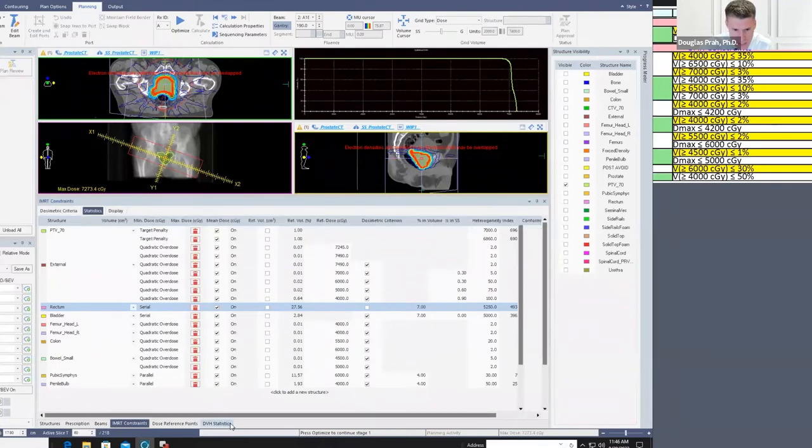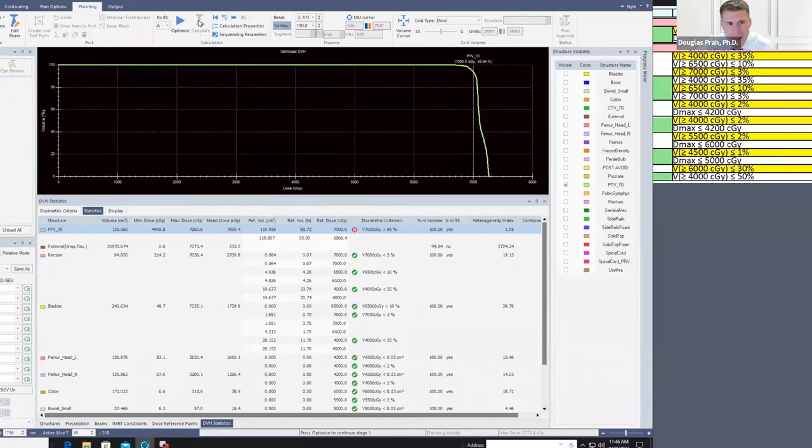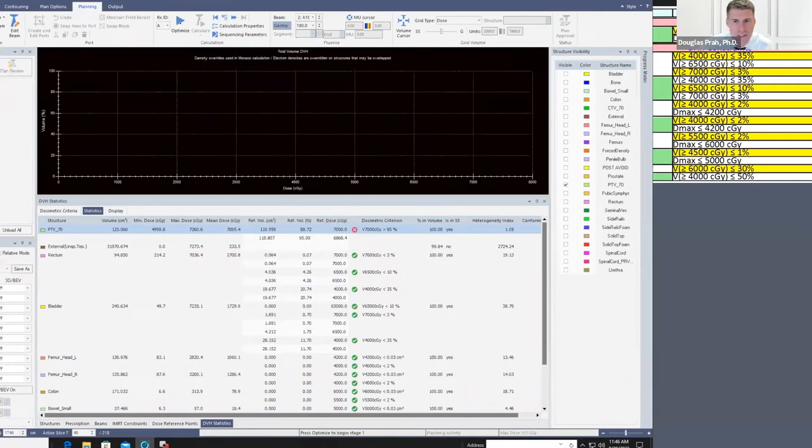Okay, and you can see here, all these structures, this is still getting pushed pretty hard. You can see here though, my target coverage is suffering a little bit. And to be honest, it's happening because of this. So I will kick this. I'm curious how long this is going to take. I purposely wanted to do something small like a prostate as opposed to something that's larger because it's Monte Carlo and it takes a little longer to do optimization.